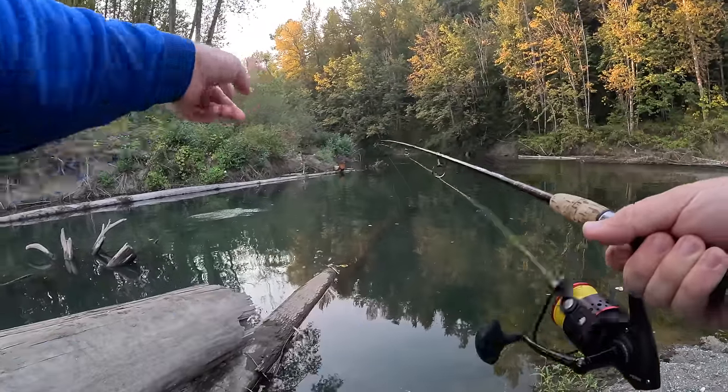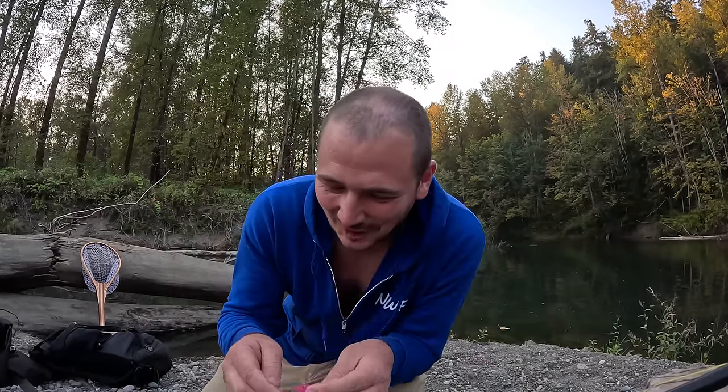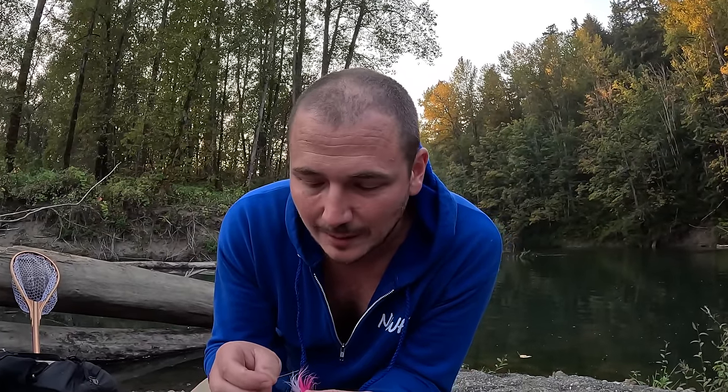Come on, baby. Oh, jeez, there's another one right there. As you guys can see, even with a lot of salmon down there, the trick really is to see how can we get one to bite. You'd think with that many of them that one would just absolutely go for it. And if we were in the ocean right now, they'd all be snapping at it.